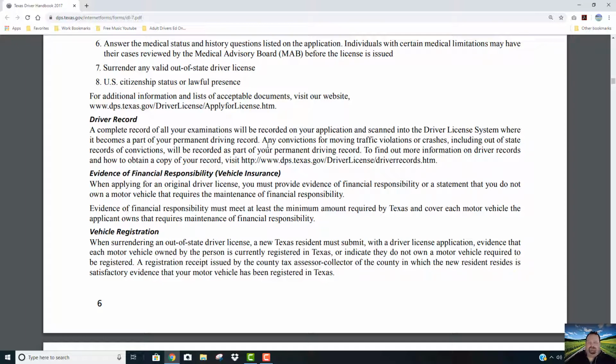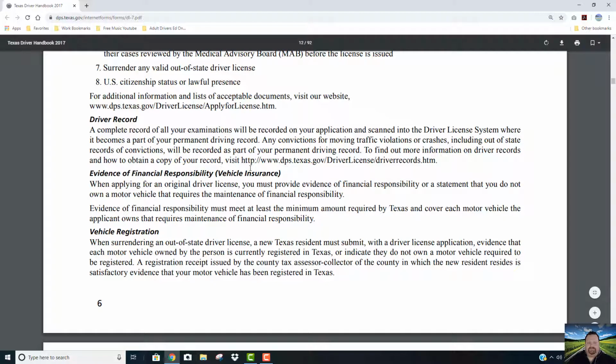Every time you get a ticket, every time you get into an auto accident, it'll go onto your driving record, and it'll affect things like your insurance, how many points you get towards suspending your license, things of that nature. Evidence of financial responsibility.